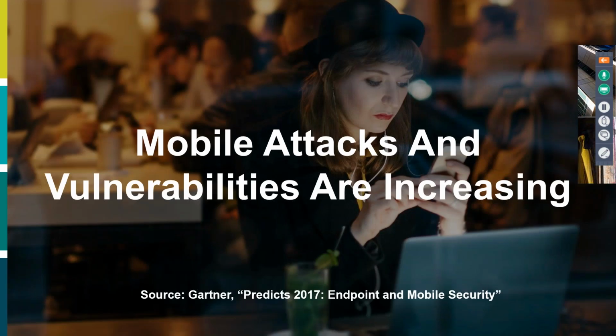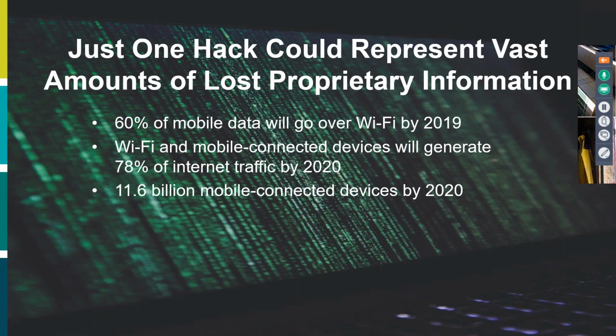Industry analysts' reports are telling us that mobile attacks and vulnerabilities are increasing. There was a big spike last year in terms of news stories and attacks that made it into the news media. However, that's the tip of the iceberg. The vast majority of these go unreported. And cyber attacks can be very damaging. Just one attack can result in significant financial or reputational damage to an enterprise.